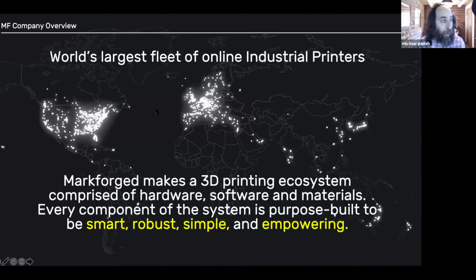And we make a platform comprised of hardware, software, and materials all working together to create what we believe is the most robust, smartest, simplest, and ultimately most transformational platform in all of additive manufacturing.